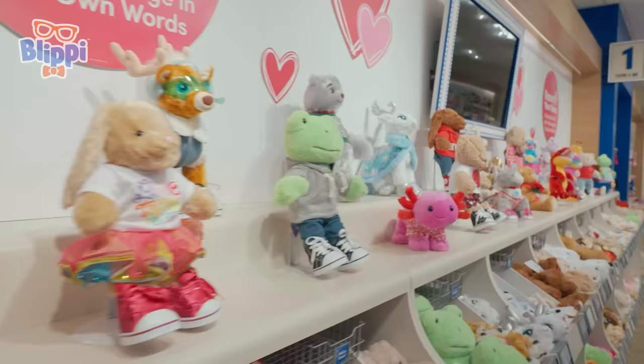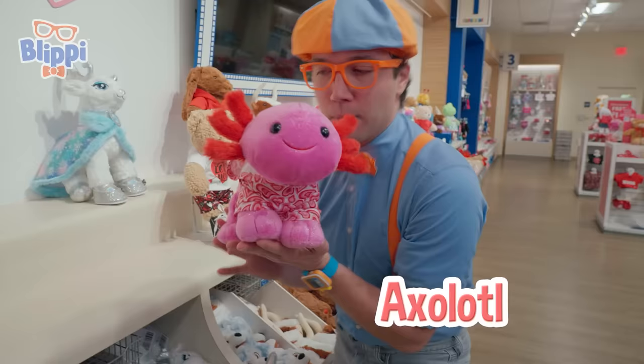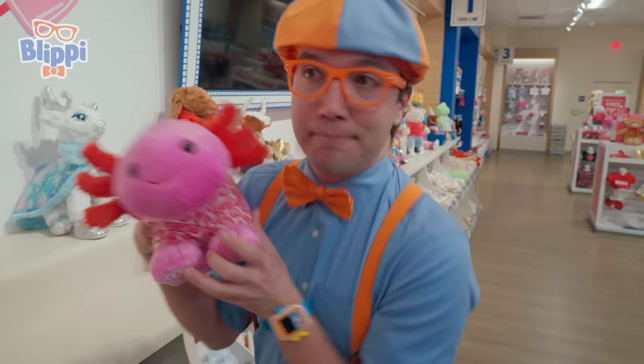Whoa, check it out. Look at all of our furry friends. I can't wait to build one today. Look, there's even an axolotl. Hello, Blippi. Oh, I bet you love the water. Whoa! Oh, that's a funny one.